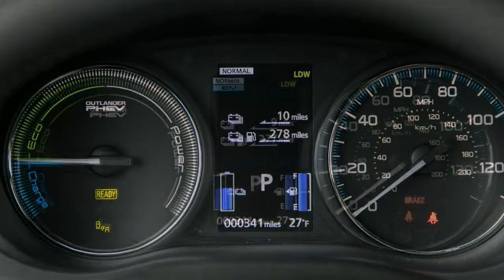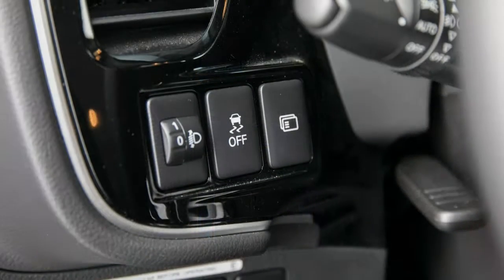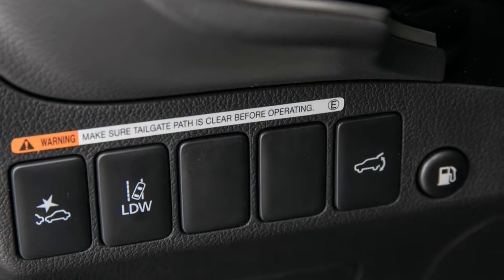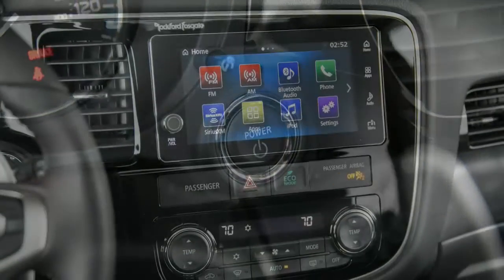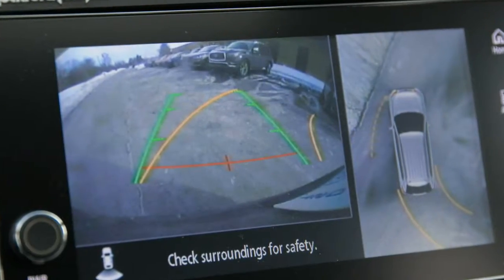Or, if you're in a hurry, find a level 3 fast charging station of the CHAdeMO sort used by the Nissan Leaf. We did so and brought the Outlander PHEV to an 80% state of charge in just over 21 minutes. Mitsubishi quotes 25 minutes for an 80% charge. But you don't actually need to plug in.